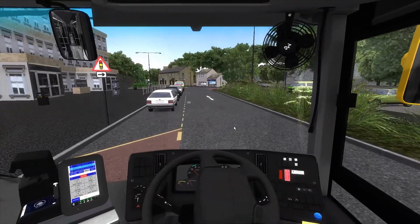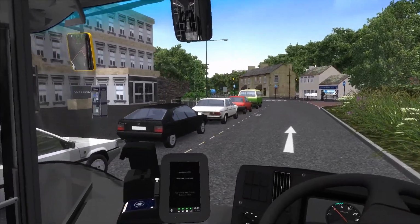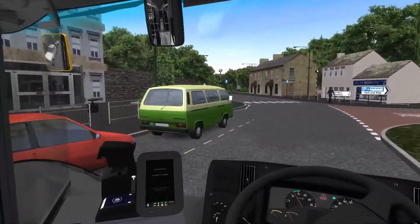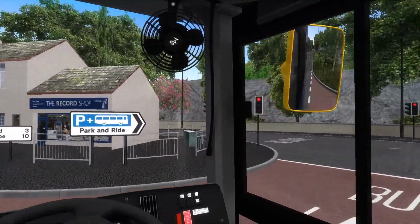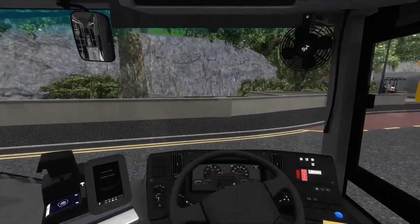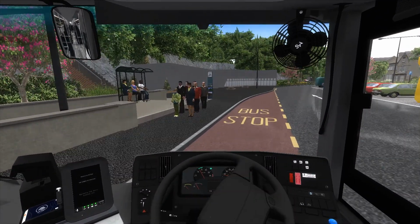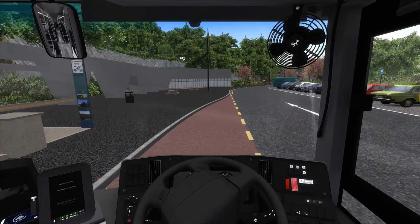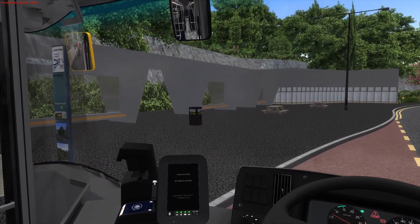Now, a lot of you probably won't like this bus because it's underpowered and stuff, but I like it. I think it's nice, and it's a hybrid, so it's good for the planet. I love driving this and the B5TL. I just prefer the dash on the Volvos than the Wright bus. You probably won't hear much in this video because this bus is incredibly quiet, obviously being a hybrid.